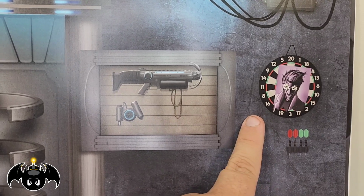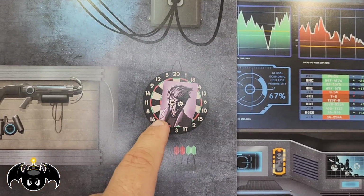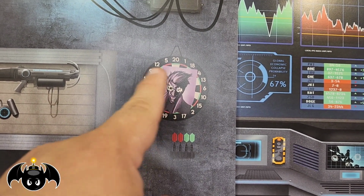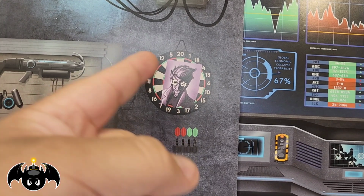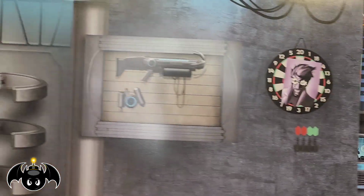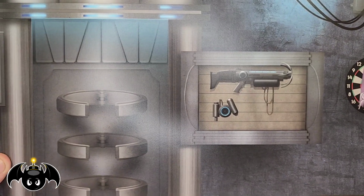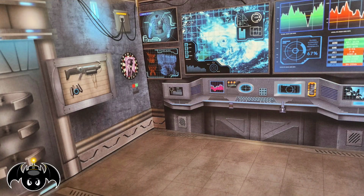What I think is really cool too, on the side right here, you can actually see a dartboard with some darts in a very Joker jester-like character with the eyes poked out. That's insane, dude. I really like how that turns out. Just such good quality, and when you put them all together, they look really, really nice.